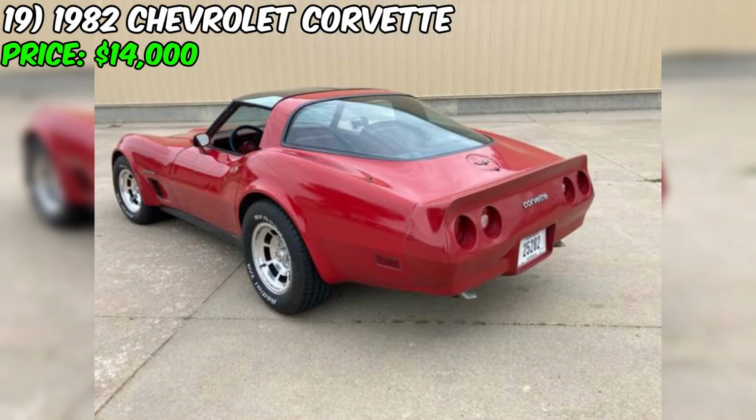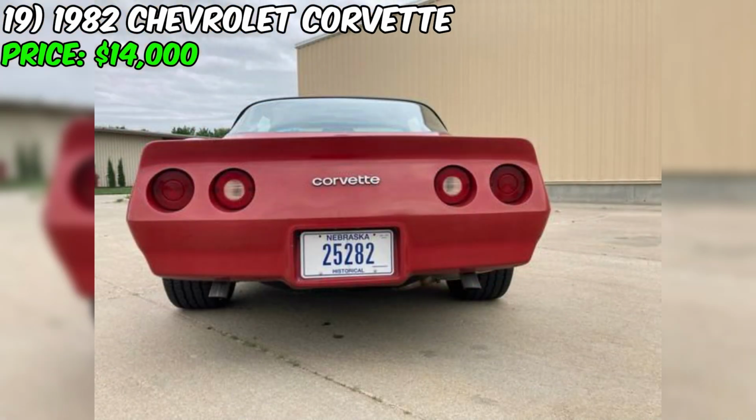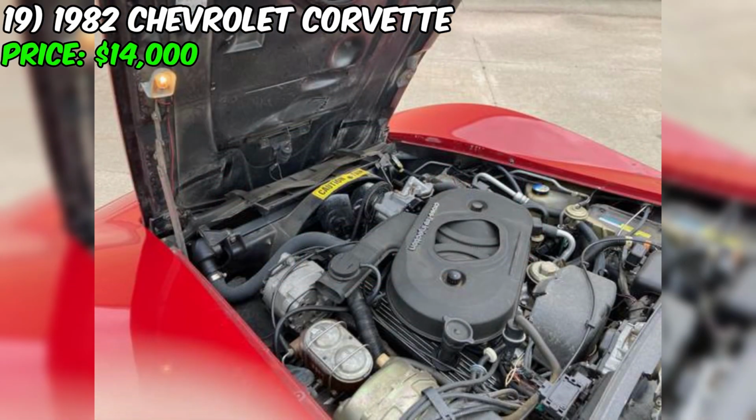First off, let's talk about the mileage. This Corvette has less than 42,000 original miles on the odometer. That's incredibly low for a car that's over 40 years old. It's clear that this car has been well cared for and preserved throughout its life, and it shows in every detail.